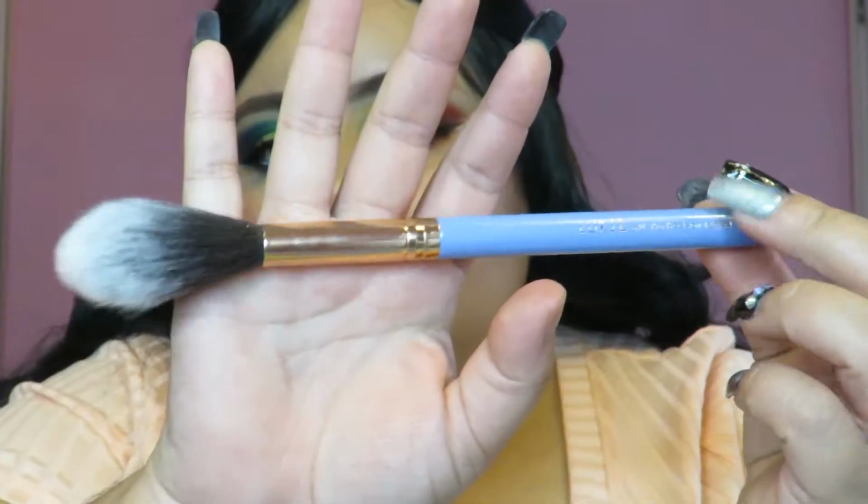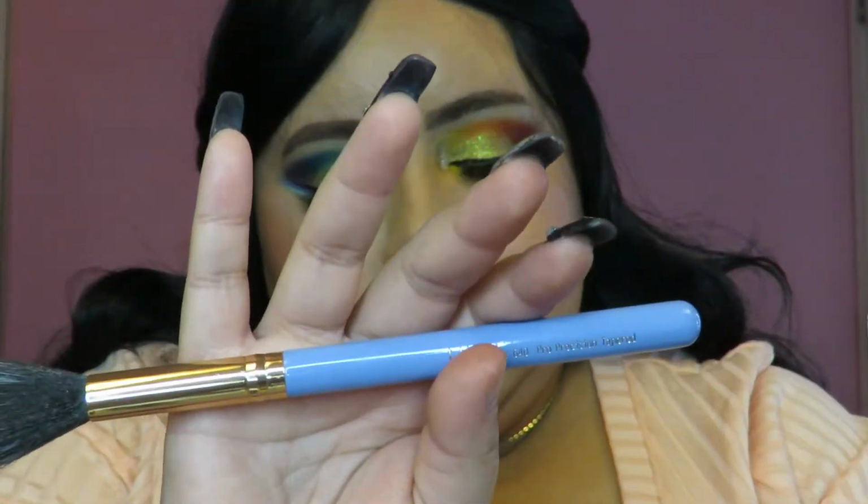Okay, so onto the add-ons. The first add-on I did buy is a brush by Luxie. This is their 640 Pro Precision Tapered Brush. I like the color and it is so fluffy. I'm going to use it probably for blush. I tried using it for highlighter and it didn't do anything, so I'm pretty sure it's not for highlighter. I did pay $3 for this. So $3 for this brush is a pretty good deal, and it's so soft. And I've had other brushes by Luxie and they're really good, so that's why I was like, I'm gonna swoop this one up.